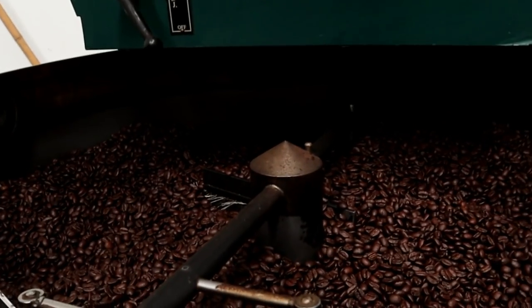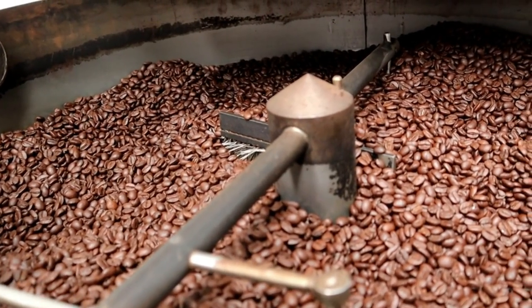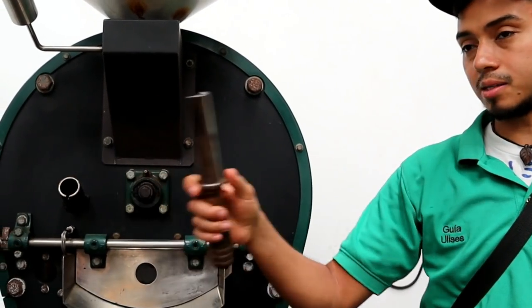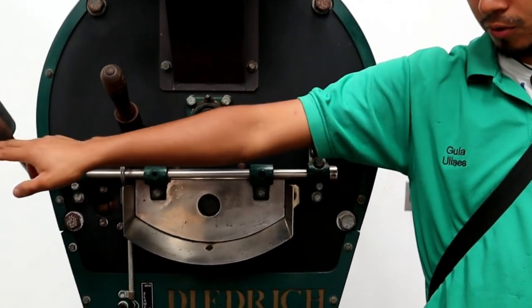Cooling it down, okay. After this, the coffee is going to be packed and sold. The coffee will be here inside, spinning all the time. Through this glass, we can see the color of the coffee while it is spinning. With the sampler, we can smell the coffee and look at the color. When the coffee is ready, we just open this part, and all the beans fall into the container.